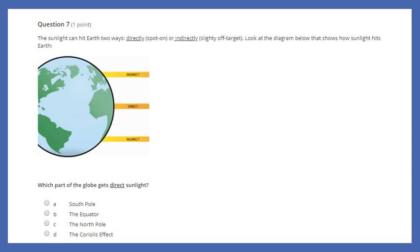So I've got indirect, in the middle of the globe I have direct, and it looks like kind of near the bottom of the globe I have indirect. So top of the globe, indirect, middle of the globe, direct, bottom of the globe, indirect. Which part of the globe gets direct sunlight? Is it A, South Pole, B, the equator, C, the North Pole, or D, the Coriolis effect? So you got to know your parts of the globe.